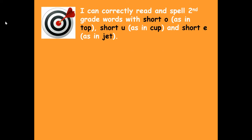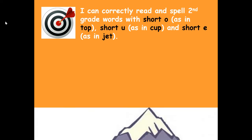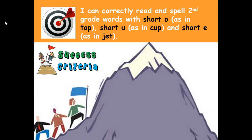Here's our learning target. I can correctly read and spell second grade words with short O as in top, short U as in cup, and short E as in jet. Success criteria. How will you know you're successful at reading and spelling second grade words with short O as in top, short U as in cup, and short E as in jet?